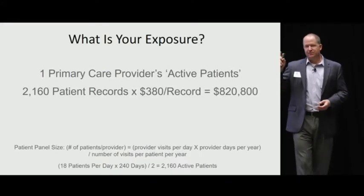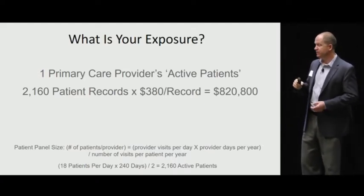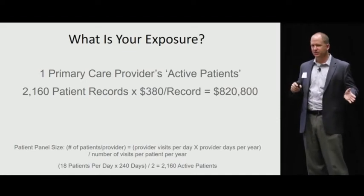I gave you this just to give you some sense. One of the highlights I said was make sure you get more cybersecurity insurance. And Jim's going to come in here and talk about some other scenarios of that same case.